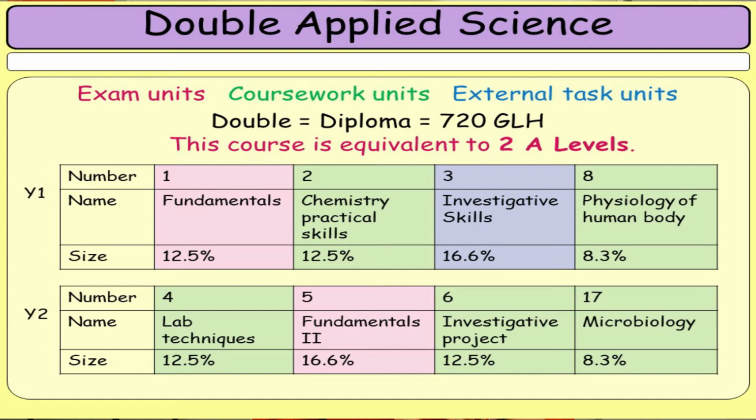You'll do unit 5, which builds on what you've learnt in unit 1. So again, looking at biology, chemistry and physics, going into more depth with those. Unit 6 is a really good one that students enjoy in year 13, where they get to plan their own practical and then carry it out and then decide what they'd like to do in the future based on that. And then unit 17 is looking at microbiology, so you look at growing bacteria.